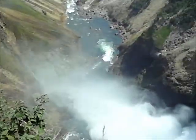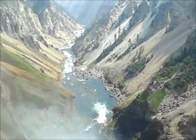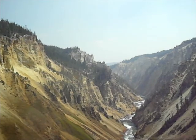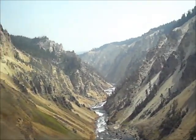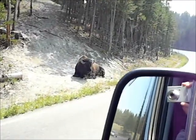Cool. Hey, in case I missed that, right here. What is the canyon? Wow. Okay. On to Inspiration Point, which is over there. Be inspired. And there's a resting Tatanka.